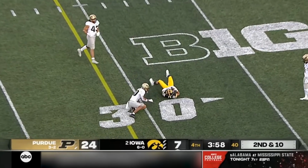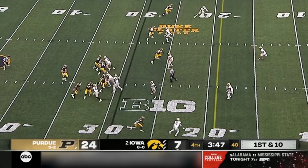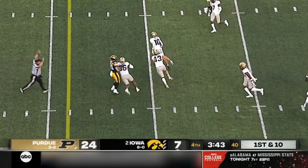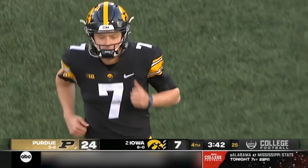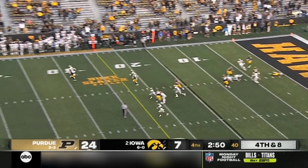Petrus has a completion inside the 30 to Arlen Bruce. Petrus pass over the middle is picked off. That's going to end the game. Cam Allen read it and gets his 5th career interception. Will it affect the starter? And no ill effects whatsoever for number 16.